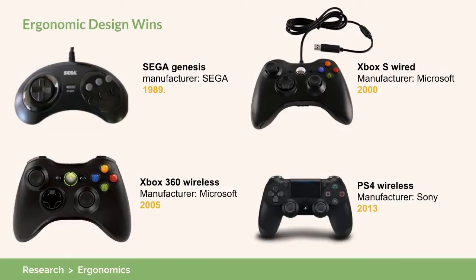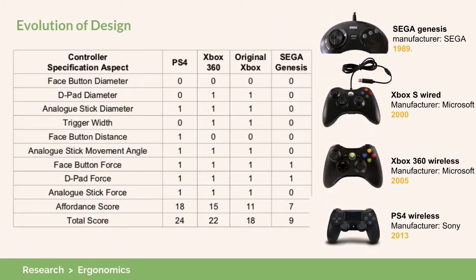Yeah, so here's the evolution of game controllers. In the picture are the 1989 Sega Genesis, 2000 Xbox, 2005 Xbox 360, and 2013 PS4. People who study ergonomics evaluated the ergonomic performance of these four controllers according to the guidelines of the measurement of men and women. If you look at the table here, you can see that over the years, among the four controllers, the total score of ergonomic performance gets higher and higher. The leftmost column is the most recent controller, and the rightmost is the oldest. So, controllers have experienced considerable ergonomic development over time to fit the anthropometrics of a variety of users.